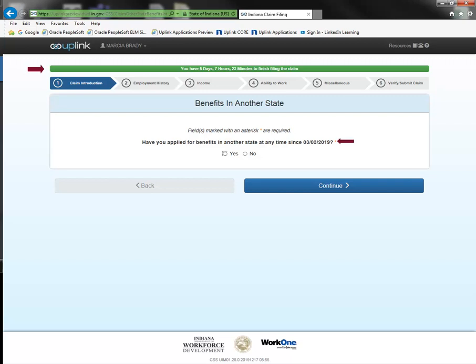Please pay close attention to the time period noted in the question on this screen. If you filed for benefits in another state within the past 52 weeks, you may not be eligible to file in Indiana because you may only file for benefits in one state during a 52-week period. You may try to file again once your out-of-state claim expires. Your answer to this question will be verified with the other state at the completion of your claim filing. Select the radio button that corresponds to your answer and then select Continue.